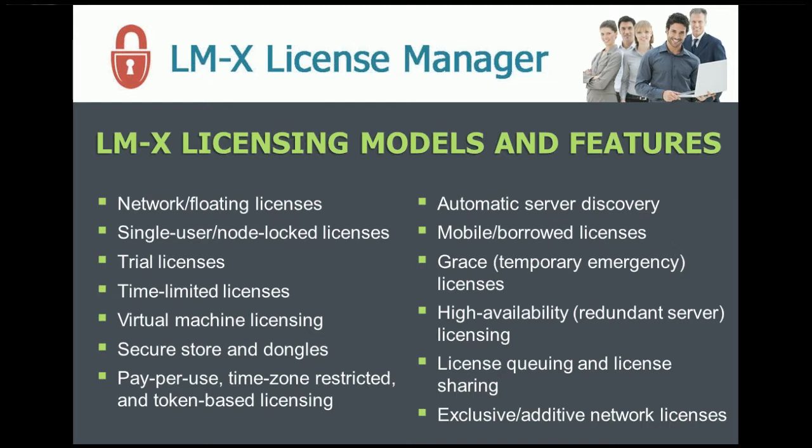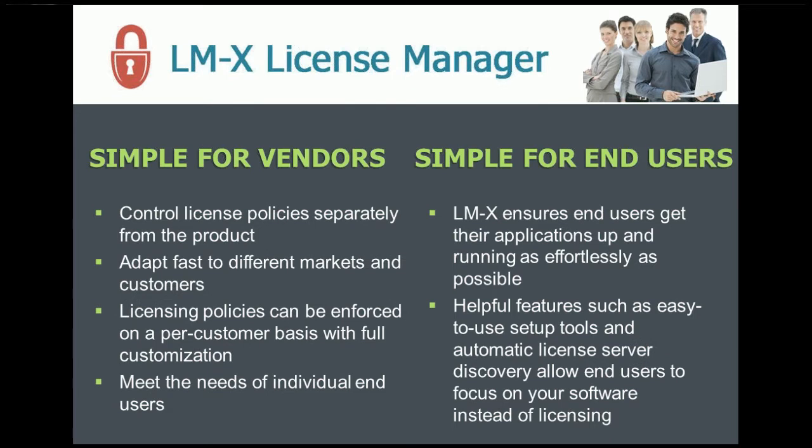Together with this, we also have some concepts like grace licenses and high availability, which is especially needed for larger companies, and this makes it possible to be better prepared against emergencies and try to reduce risk in high risk environments. Furthermore, there are also concepts of license queuing and license sharing, but these are a little bit difficult, so I will let them become an exercise for the reader to explore further in our documentation. So, as I mentioned, basically, LMX is pretty simple for the vendors.